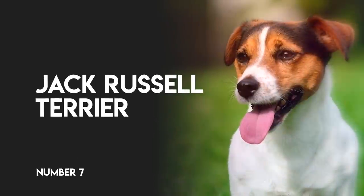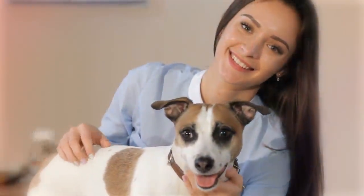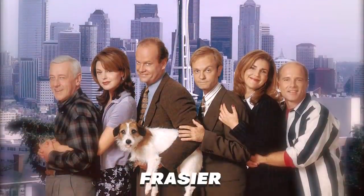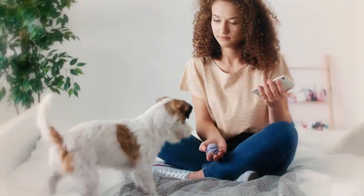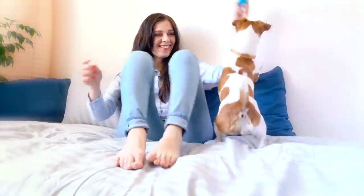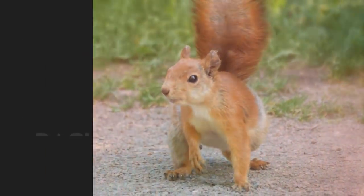Number 7, Jack Russell Terrier. The Jack Russell Terrier is an extremely popular breed that grew in popularity after the television series Frasier spotlighted a Jack Russell named Eddie. People saw Eddie, and the real dog might not meet that expectation. These dogs are usually very active and need to be in a household that can provide a lot of stimulation. They also typically like to bark and play, as well as sometimes chase cats and squirrels.